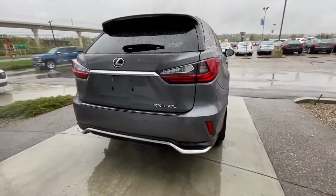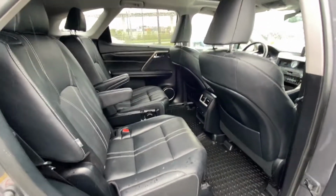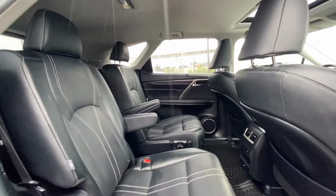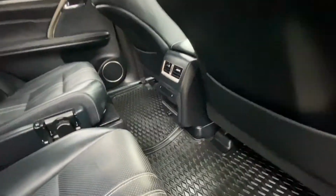You can see that RX 350L with the third row in the back, parking sensors, and 360 view camera as well. Jumping back into the interior, your second row is two captain's leather chairs. Both seats are heated as well as car seat ready. We do have the rubberized mats in here as well, keeping the carpets of your Lexus nice and clean.